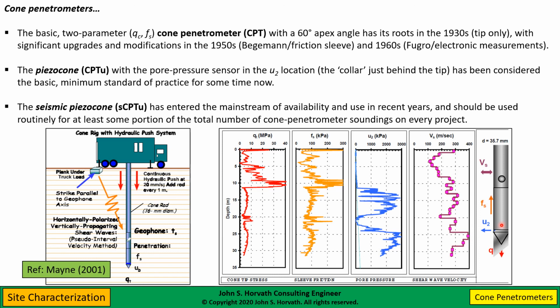The seismic piezocone has really entered the mainstream of availability. It is no longer just a research device, and you should be doing some seismic piezocone soundings on at least a portion of the total number of cone penetrometer soundings on every project. The small project that I mentioned a minute ago in the New York City area that I was involved in, we did one piezocone sounding and one seismic piezocone sounding. And the same rig, the rigs are set up to do both types of soundings. And again, this was a small project and there was tremendous value for the money.